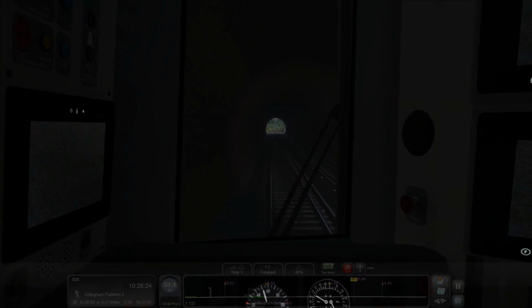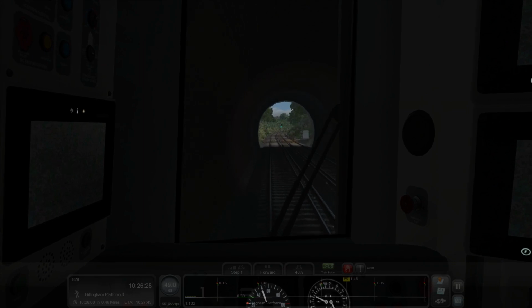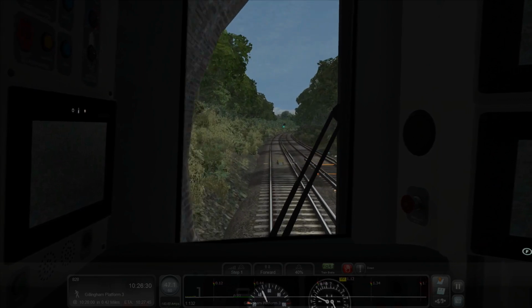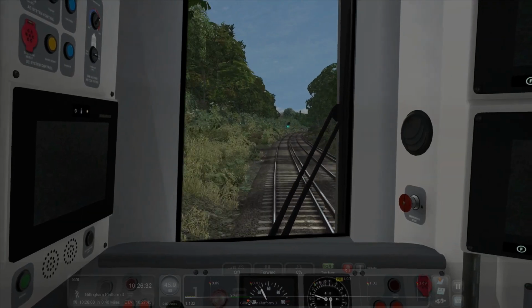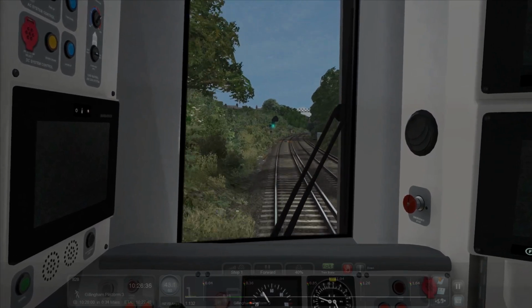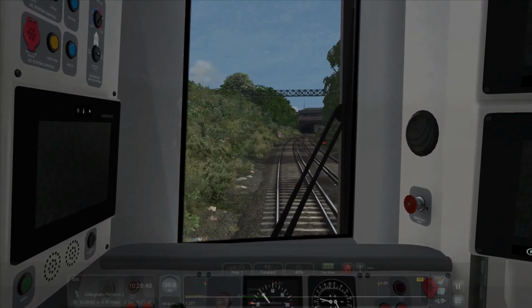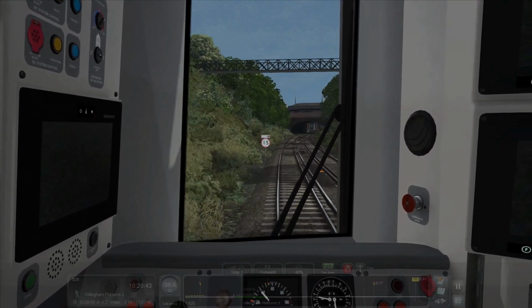Now I've really got to pay attention. Now there's a promise involved. Right, okay. That's fine. Right, here we go. Keep the speed coming off. Ding. That's what we want to hear. Gillingham platform 3. So there we go. And then this train will continue on to Ramsgate. It will indeed. 40 miles an hour. It's going well.